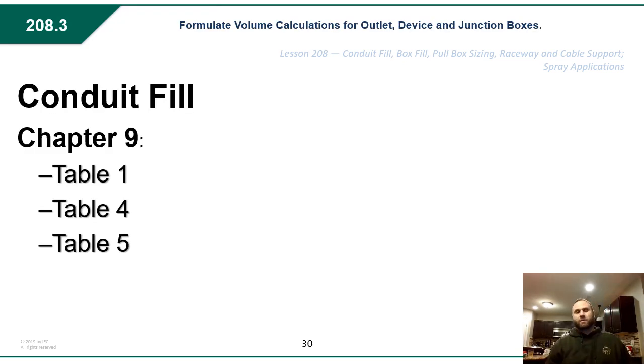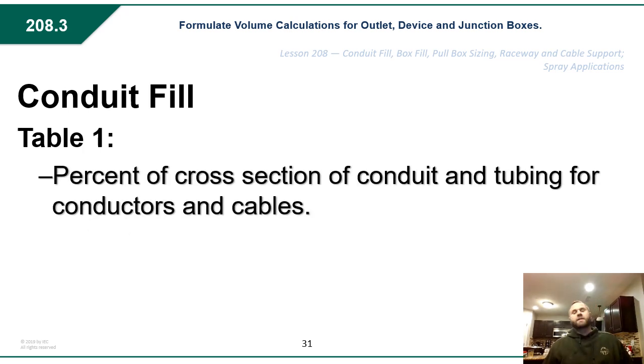Chapter 9, we're getting into conduit fill now. Conduit fill. In Chapter 9, it gives us 3 tables that we base our conduit fill out of. Chapter 9, Table 1, Table 4, and Table 5. Table 1 gives us a percent of cross-section of conduit and tubing for conductors and cables.